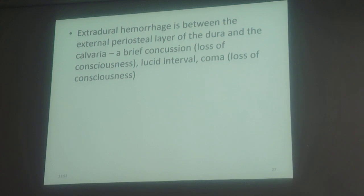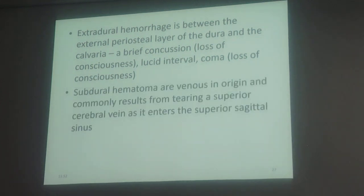The extradural hemorrhage can have a period of lucid interval. First unconsciousness concussion, second unconsciousness contusion. Whereas when it comes to subdural hemorrhage, such lucid interval does not occur because now it is within the dura. Only a thin layer of meninges separating the blood from the brain. It's a very early impression on the brain. So concussion and contusion are continuous with each other. So the unconscious is unconscious. No lucid interval in between.